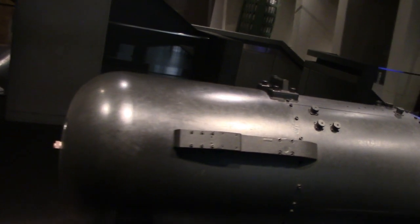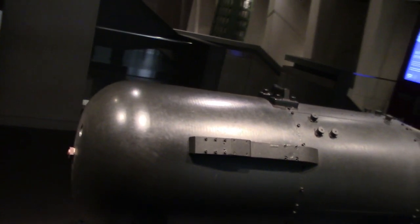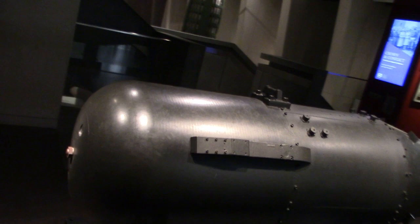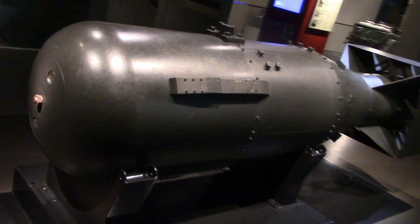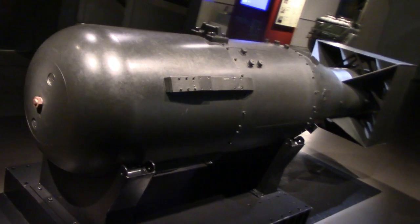The design was quite complex in how it was dropped. When it was dropped, 2 plugs were pulled out, which started a timer, which gave a guaranteed safe time of 15 seconds. After that, the barometric device activated till it was at an approximate height.